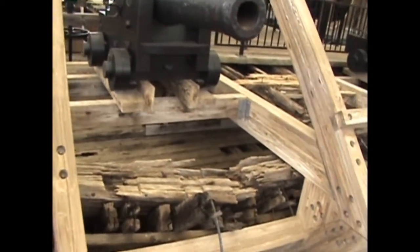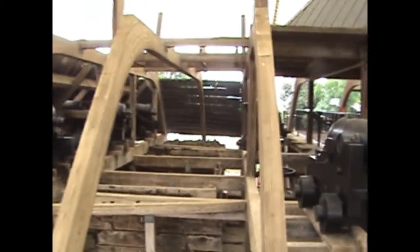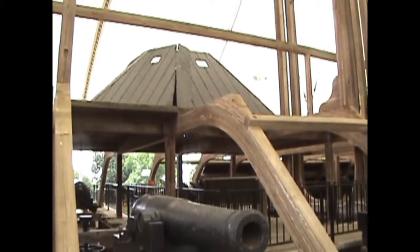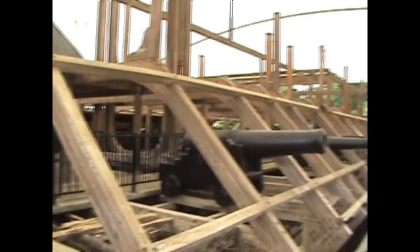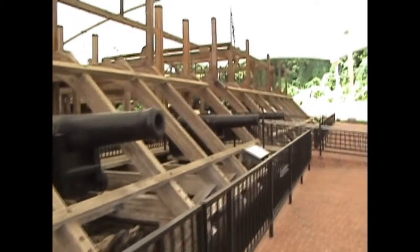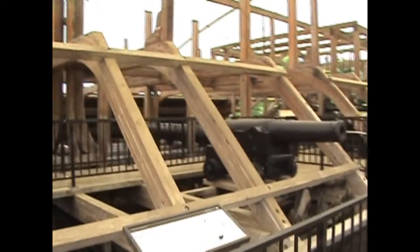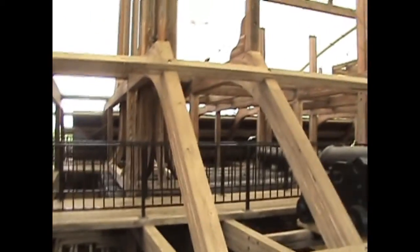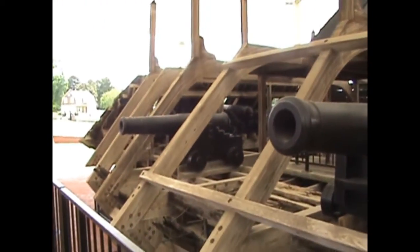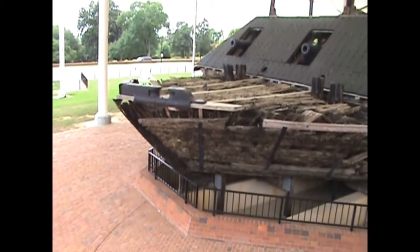In the 1960s, it was finally located, dug up out of 15 feet of river sand, and brought to this location and restored. They didn't completely restore it because they wanted to get an idea of what it looked like from the inside with all the guns. They put new timber exactly where it was supposed to be, and the old timber is still there, and they use the iron metal.